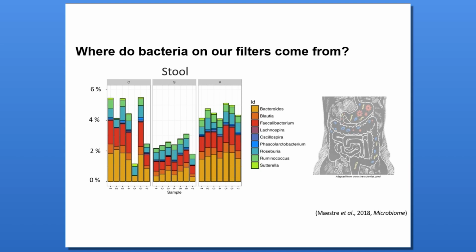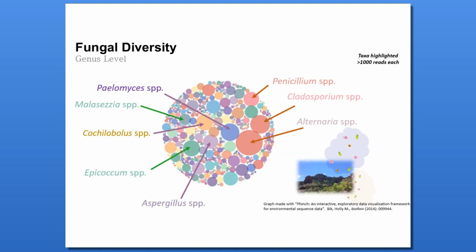So the skin is perhaps a little bit more palatable, but we also have a pretty recognizable imprint, if you will, with stool-associated taxa, and that's what's shown here. Again, it depends on the method, but roughly 5% of the bacteria recovered from the filters was associated with fecal matter.